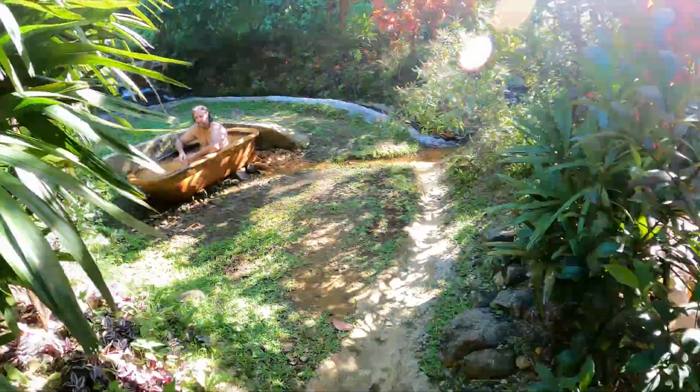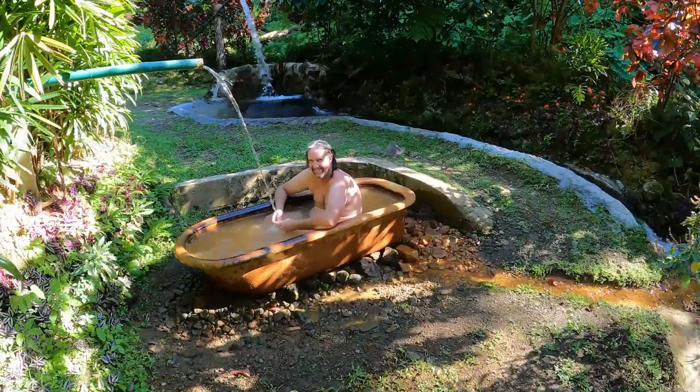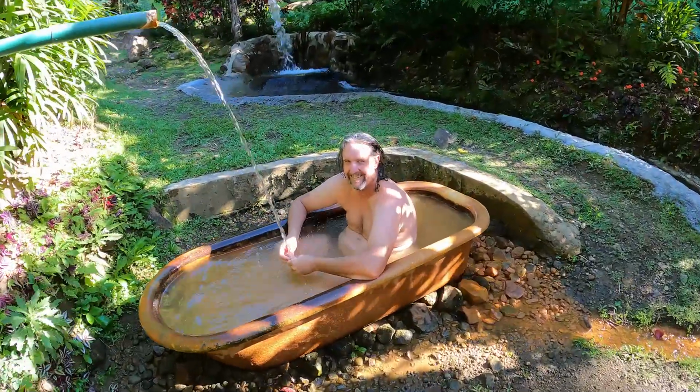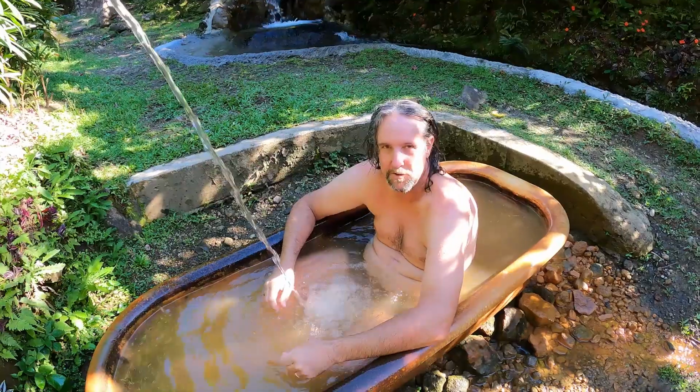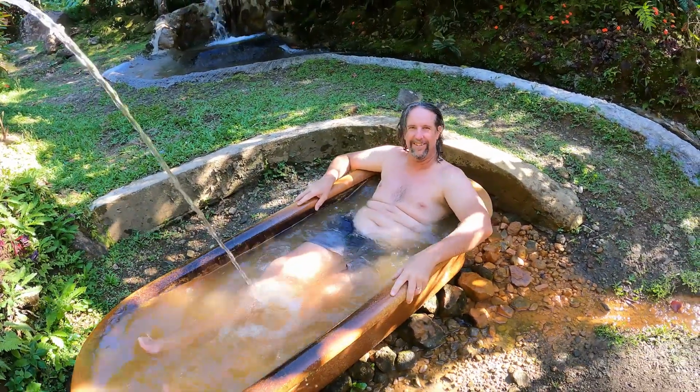Oh, and look, they even have a cute old cast iron tub. Oh, look how icy. What we gotta do is put some bubbles in there now. You do a bubble bath?